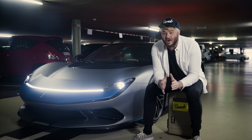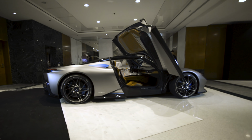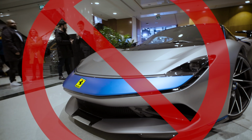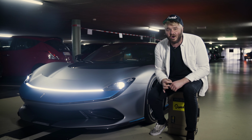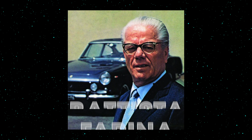They've designed more cars than I can list, but the Battista is a bold statement from the company because it won't bear the badge of some other auto pedigree. There's no prancing pony or red cross and a snake on this car. This car says Pininfarina.